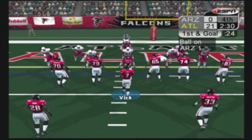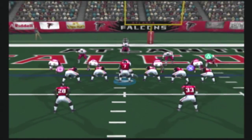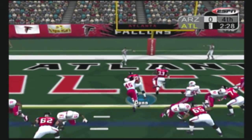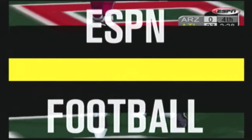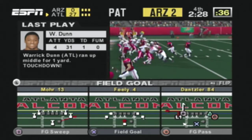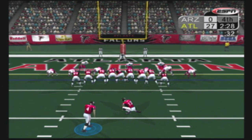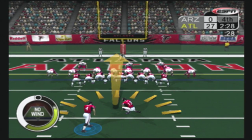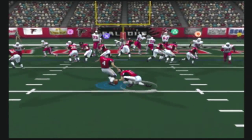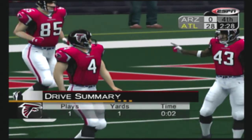The Falcons fumbled the ball away last time. Let's see if they can hold on to it as they start this drive at the 1-yard line. Dunn gets the ball and... This is a good call here, Dan. These short yardage plays are... the extra point, and it's good.